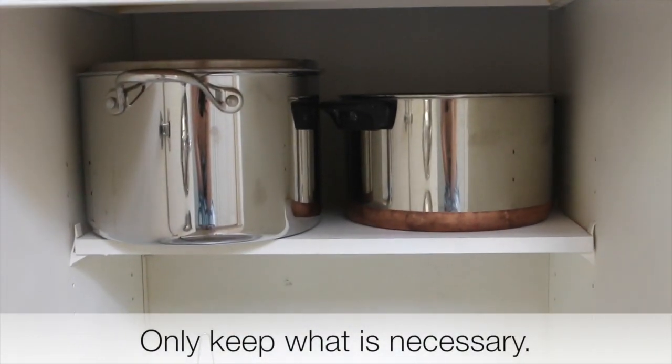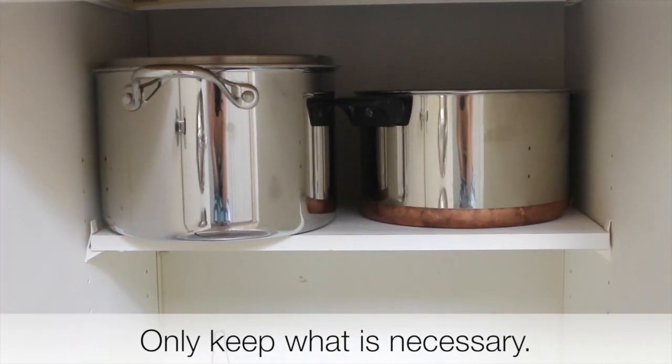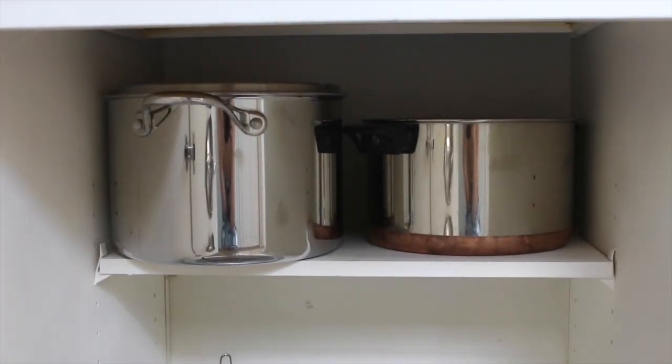And then my 2 pots. I only own 2 pots and it's more than enough. I think I can get away with 1 pot now because I rarely cook pasta. Since I use the crock pot all the time, 2 pots is more than enough for me.